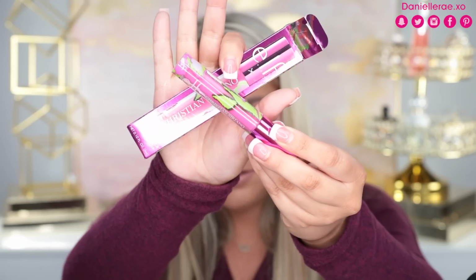I don't think these are part of the collaboration, obviously. And then the two shades that they sent over, these are the matte lipsticks for the collection. So the first one is this beautiful hot pink shade. I'll give you guys a close-up of that. And then the second one is this really pretty baby pink.